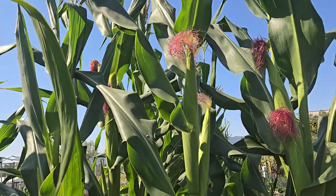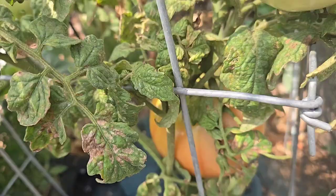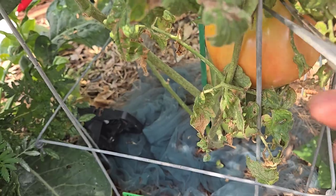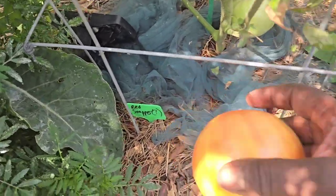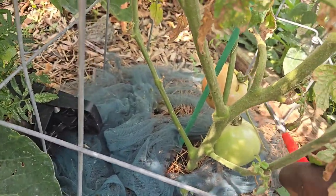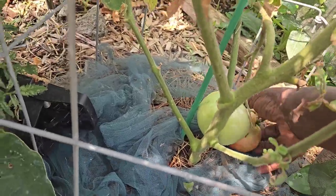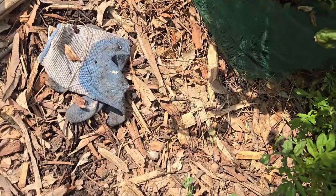And then my corn, this is flint corn, is doing very well. This is my second round of corn. Then these are the red snapper tomatoes that are also slicers. They produce very huge tomatoes. Here I've decided to start harvesting them because something seems to be pecking at all the ripe tomatoes. So I've decided I'd rather have them harvested and let them continue ripening in the house.